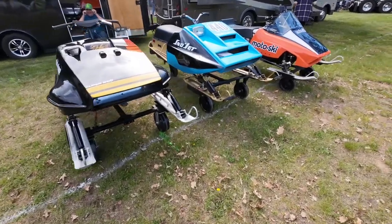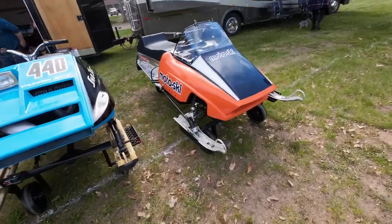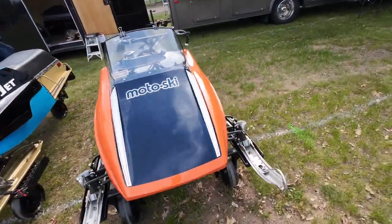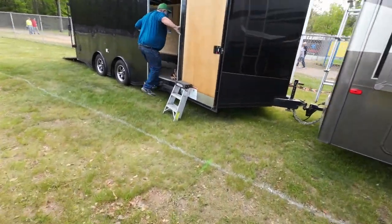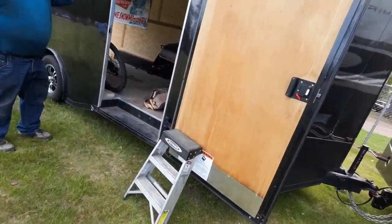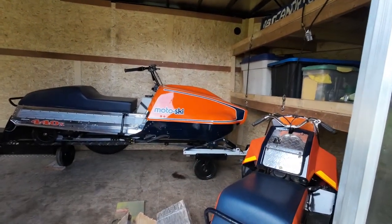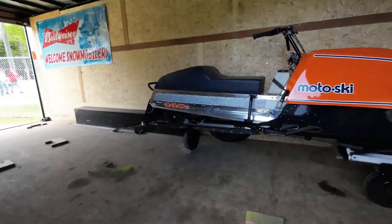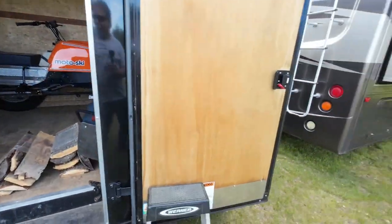Nice sleds. Thank you. Gotta get my butt in gear here. Oh, you got more goodies in the trailer? I poked my camera in there? Maybe I'll just come back later, but. We'll be all set up here after. Oh, jeez. 440X Sonic? What else? Oh, little guy. That's cool, man. Very nice.